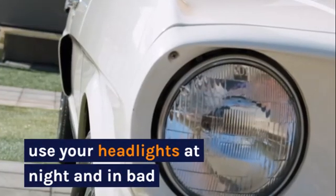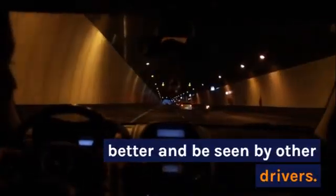Use your headlights at night and in bad weather. This will help you to see better and be seen by other drivers.